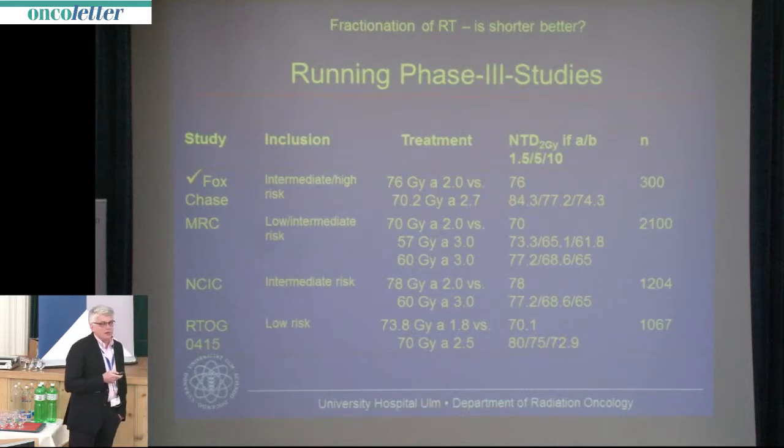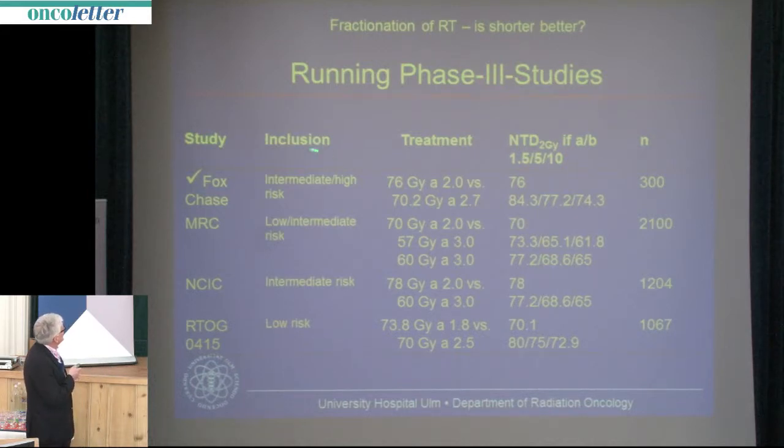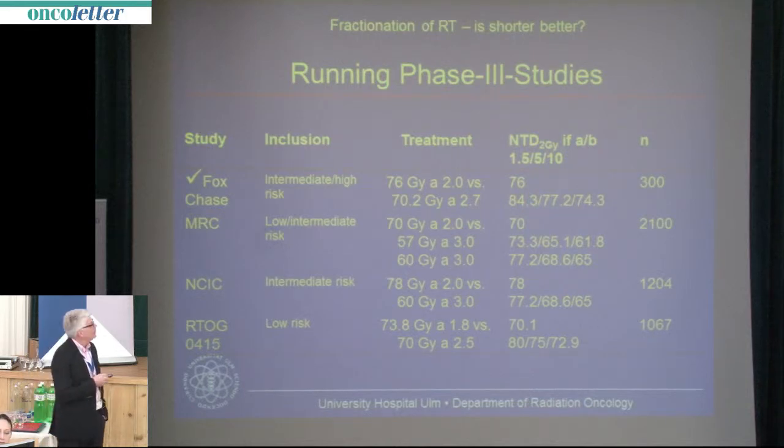These are the most important running phase 3 trials. The first one from the Fox Chase Center has been published recently. The other ones are running with altogether 5,000 patients. And what you can see here that's very important: the standard, for example, for the Fox Chase Center is 76 gray, compared with 70.2 gray with a single fraction of 2.7 gray. When the alpha-beta is 1.5, this fractionation gives a total dose of 84.3 gray. If it is 10, you have a lower dose than given in the primary arm.